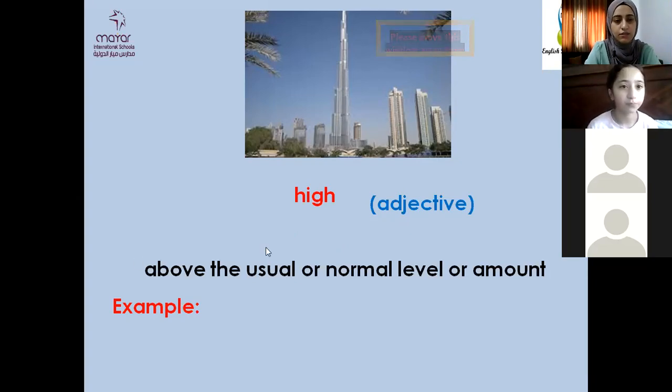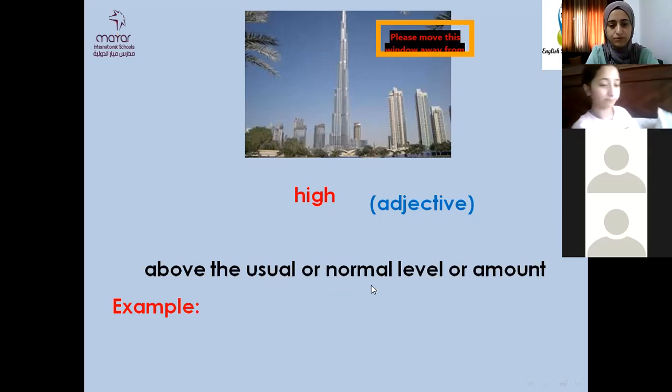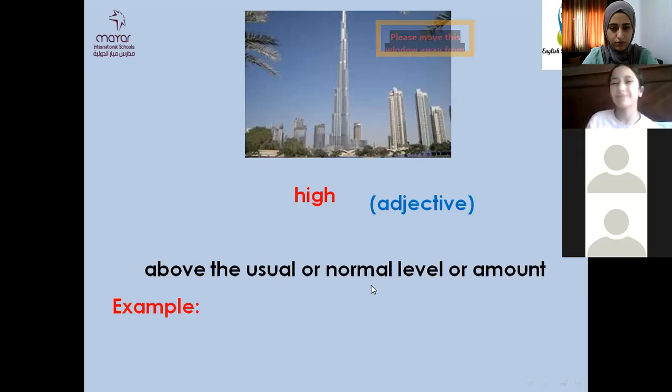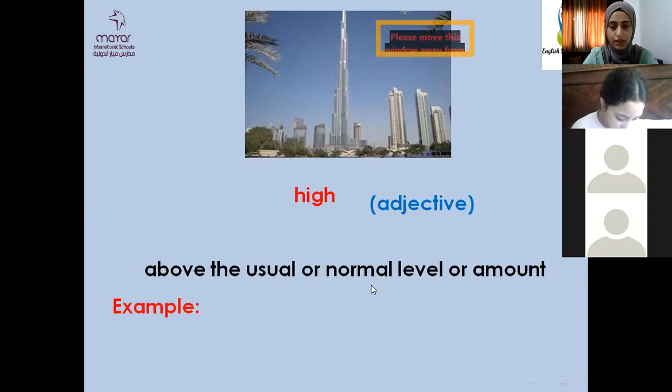So what does it mean, the word high? Word high, adjective. Its meaning, can you read it? Above the usual, or normal level, or amount. Okay, because O and U are pronounced "ou". So high means above the usual or normal level or amount, as you see.